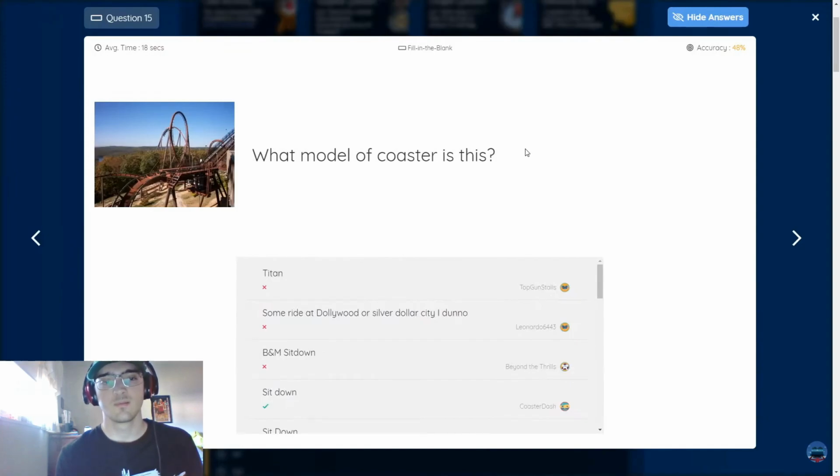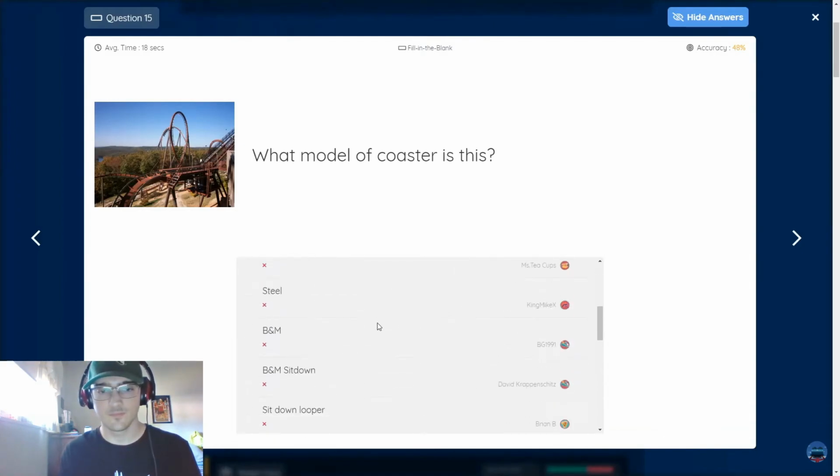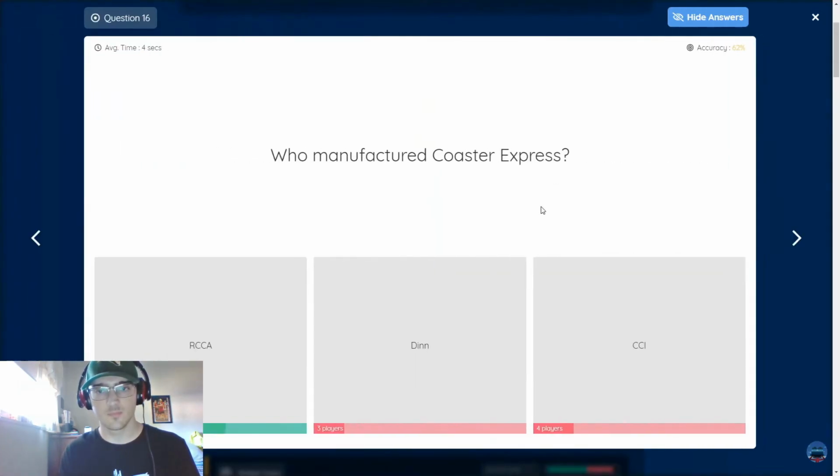What model of coaster is this? This is actually a B&M sit-down, so any variant of that, I'm like 3 for 20. You had to have sit and down separated, so if you didn't have it like that, then you got it wrong. Who manufactured Coaster Express? That is 62% accuracy. RCCA, aka Roller Coaster Corporation of America.